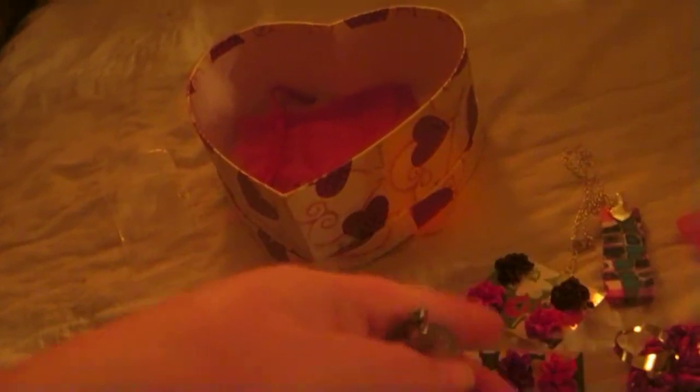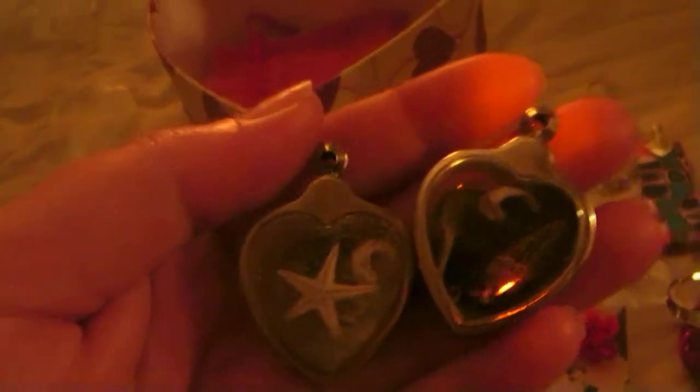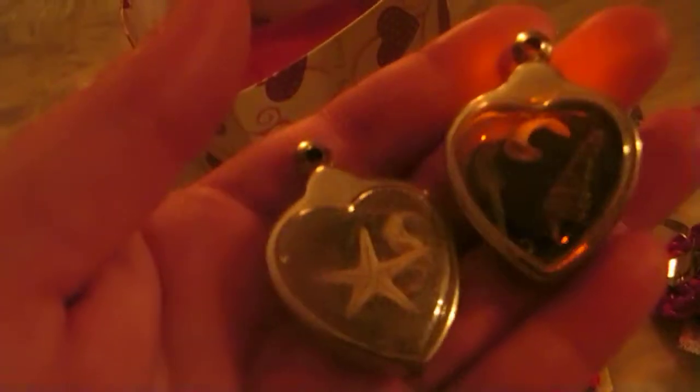And then this one. It has a starfish and a seahorse and a shell. And one is black sand and one is the regular sand. Gray sand, excuse me. She's got different color sands. So she makes pendants and necklaces, and she's doing all of these seashell and seahorse ones right now. There you go. Now you can see it good. Well, you could see it good, and then it went out of focus again. Let's see if I can get it to focus. There you go.